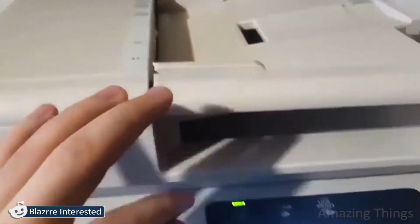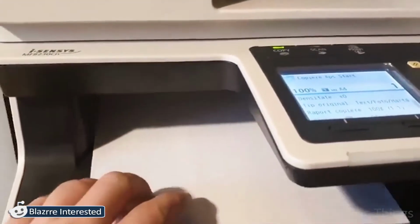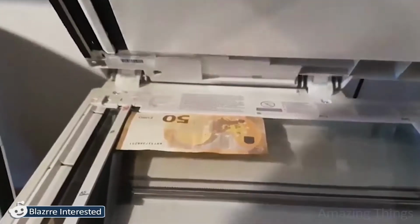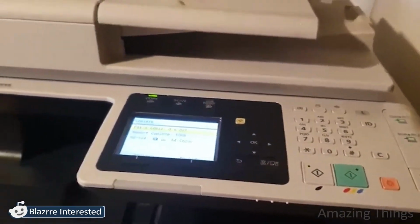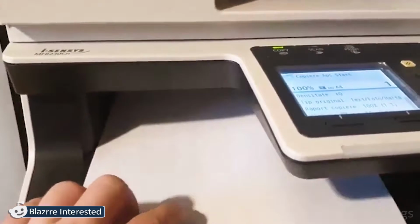So now we know. Printers have special protection that does not allow for money to be photocopied. But there are more questions than answers here. Will it work for any money from around the world, or is the currency important? Can the money also be protected from being photocopied, not just the printer? Do all printers have it?